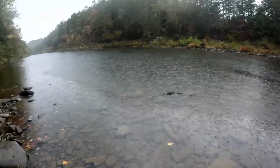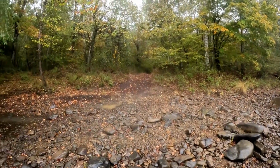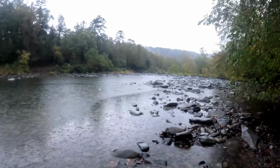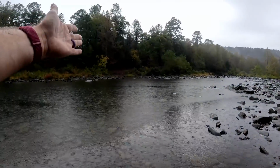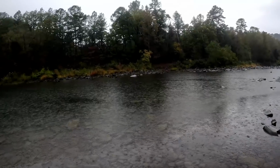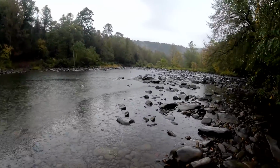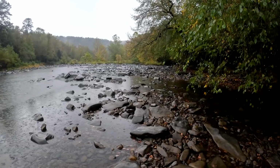Gosh, it's so beautiful down here. Oh, the trail's good. There's a campsite right there. Beautiful water crossing. Shallow. Trail obviously on the other side. Dang. This would be amazing. This is one of those tough calls. God, I hate this.